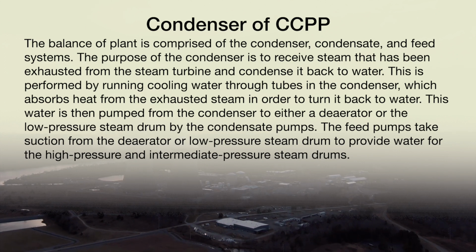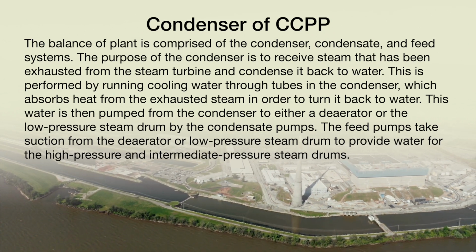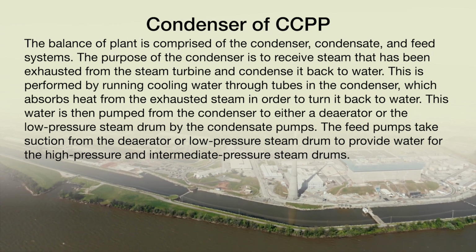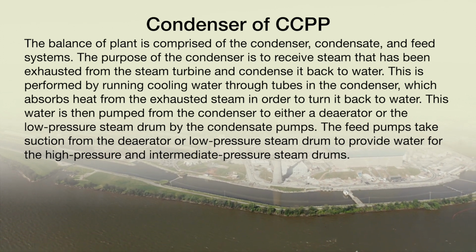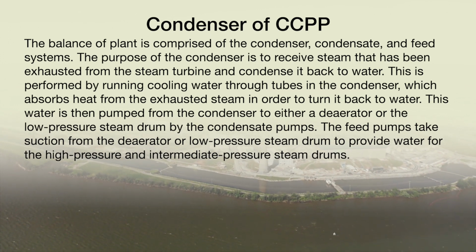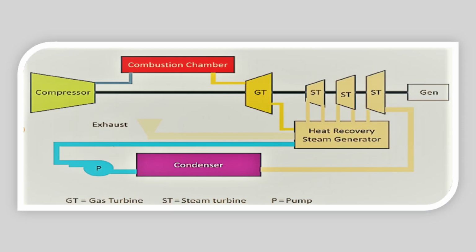This is performed by running the cooling water through the tubes in the condenser, which absorbs the heat from the exhausted steam in order to turn it back to the water. This water is then pumped from the condenser to either a deaerator or the low pressure steam drum by the condensate pumps. Then the feed pumps take suction from the deaerator or low pressure steam drum to provide the water for the high pressure and intermediate pressure steam drums. This is properly depicted in the figure.